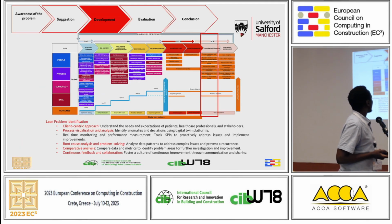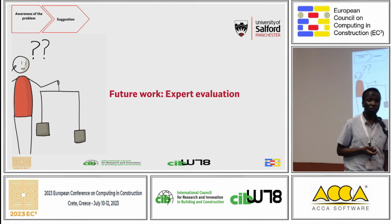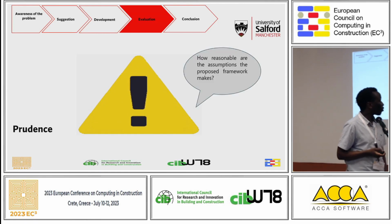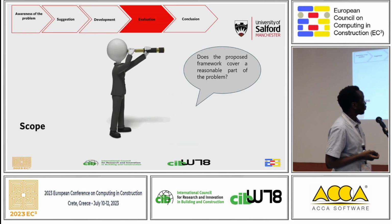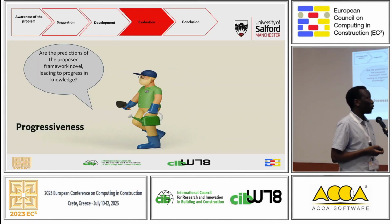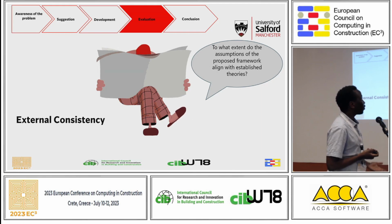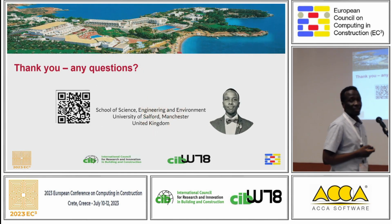Just because of time, the future work is an evaluation of the framework, for which we will do some expert focus groups. We would be evaluating for its fruitfulness, its prudence: how reasonable are the assumptions in the proposed framework; quantification: to what extent does the framework cover quantification in problem solving; the scope: does the framework cover a reasonable part of the problem; progressiveness: is it novel, leading to progress in knowledge; internal consistency: are the constructs working all together; and external consistency: to what extent do the assumptions within the proposed framework align with established theories.